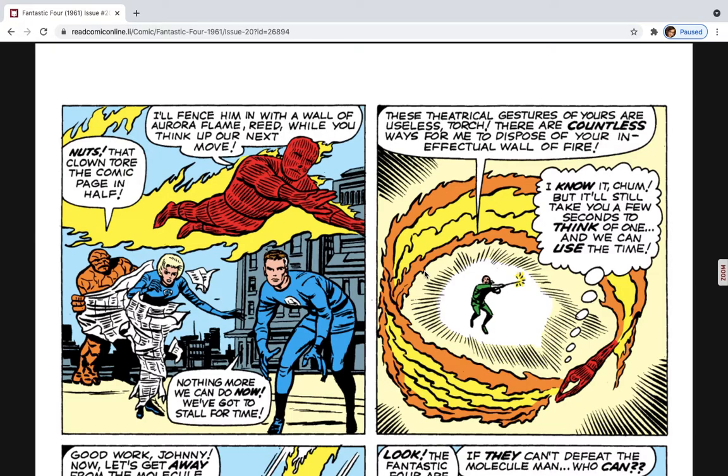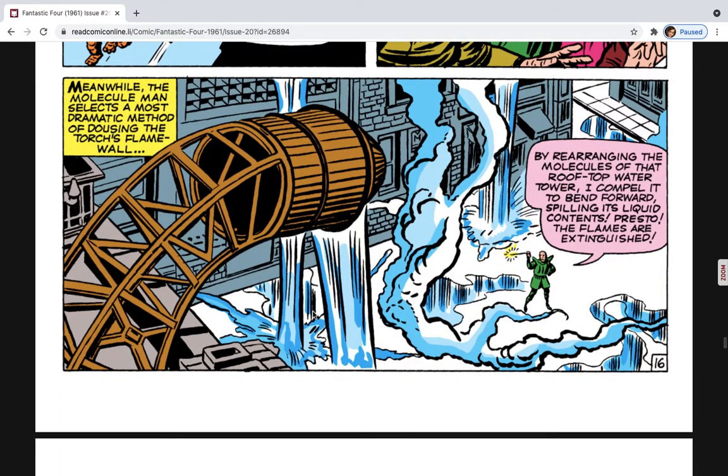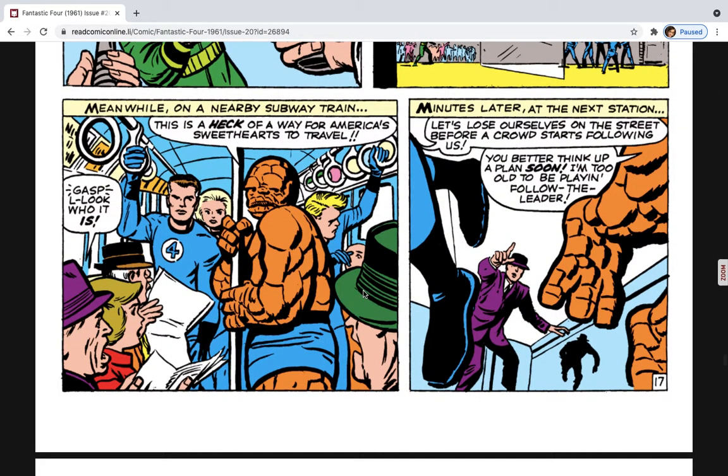Reed Richards saves the Invisible Girl, and they take all these newspapers from her so that she doesn't suffocate. We see then that the Human Torch is going to entrap the Molecule Man with a wall of fire here, and then they make their escape. But this does not look good to the citizens of New York City. They think that the Fantastic Four are running away like cowards here, but in actuality they are returning to the Baxter Building to come up with a new plan to defeat the Molecule Man. So while this is all taking place, the police show up. They think that they can just cause the Molecule Man to drop his weapon and give up, but that's not going to happen here.